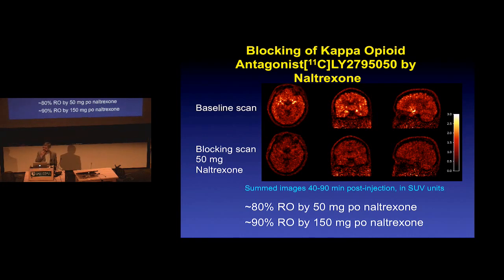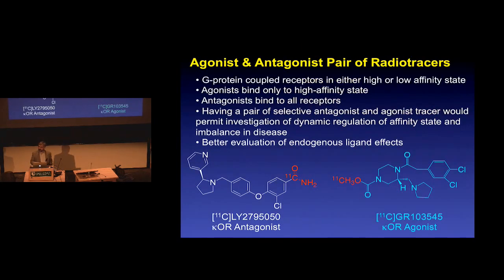So this is part of the story. To build a tracer that gives you a specific signal, you can use it to interrogate disease, but it's only part of the story. Part of the reason is that many of our receptors, so-called G-protein coupled receptors, exist in two forms.